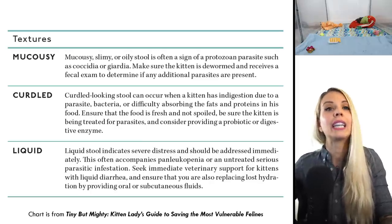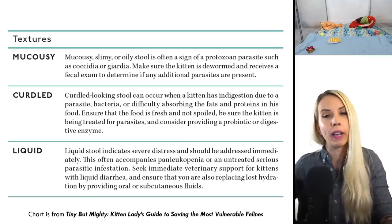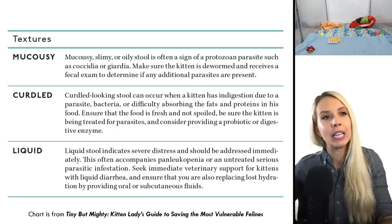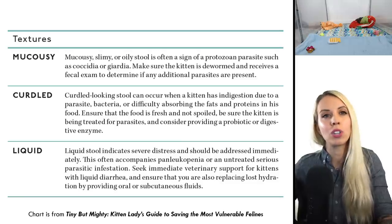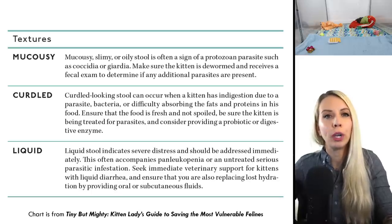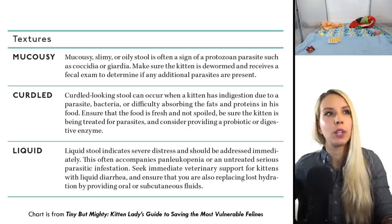If you see liquid stool coming out of your kitten, you're going to stop what you're doing right then and go, okay, I've got to go to a vet today. Because that can accompany some pretty serious things. That could accompany panleukopenia, which is a gnarly virus we'll talk about a little later on. It is also purging hydration fluid from their body if they have liquid stool. So please take that very seriously. You want to make sure that you're also addressing dehydration in kittens who have liquid stool, but that's a big problem right away. You need to deal with that.